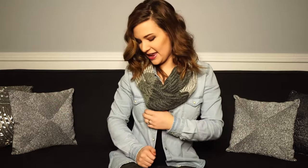My last favorite is actually something that I am wearing, and that is my chambray shirt. I got this in August, I think, from Plato's Closet. It's actually by Old Navy. This chambray shirt I have worn seriously at least once a week since I bought it. I love this shirt. I love how it goes with everything. I can go cute and girly, I can go professional, I can go hipster, I can go skater, whatever I want to do with this shirt, it basically goes with everything, and that is why it is definitely one of my favorites.